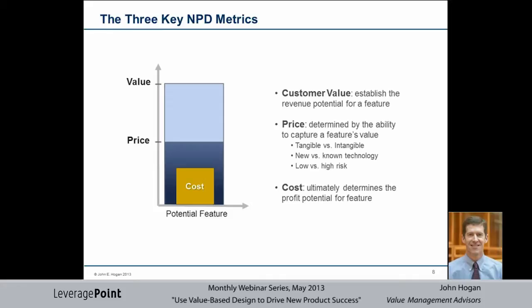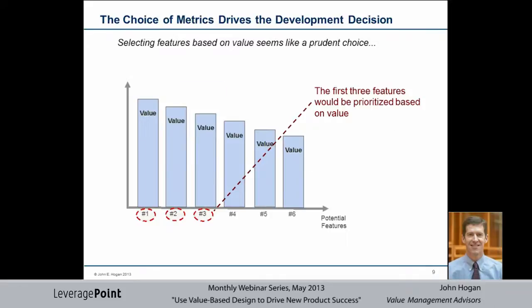And then obviously we want to look at cost. Now, here's what happens. If we're using these three metrics, what we're starting to define is that zone of profit that we can legitimately expect a feature might deliver to us. Okay, so let's take a look. And just to drive home how much impact these metrics can have on our development process, let me show you an example, a conceptual example, then I'm going to show you a case study, which is a real example of a company that has applied this approach.